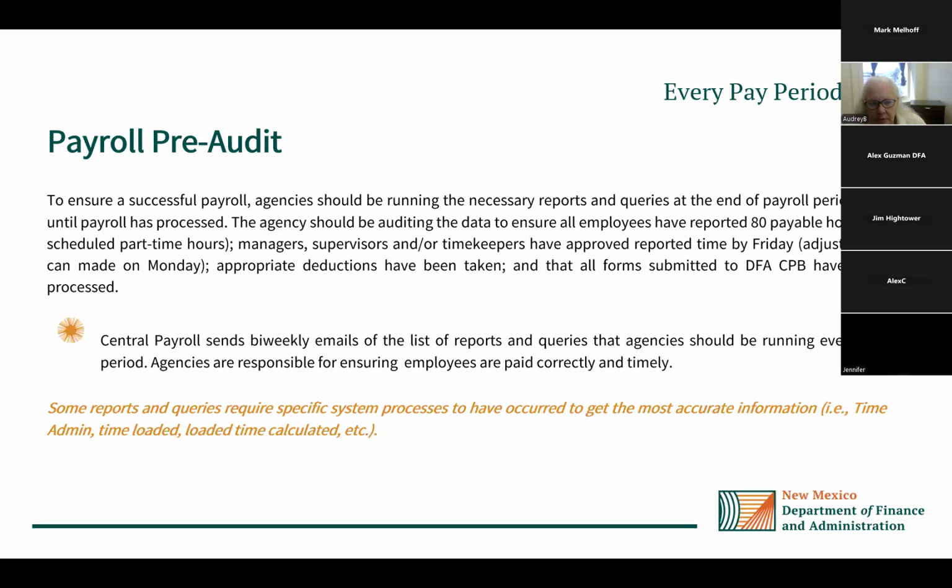So to ensure a successful payroll, agency should be running the necessary reports and queries at the end of payroll period and until payroll has processed. The agency should be auditing the data to ensure all employees have reported 80 payable hours or scheduled part-time hours. Managers, supervisors, and/or timekeepers have approved reported time by Friday, and appropriate deductions have been taken, and that all forms submitted to DFA Central Payroll have been processed.